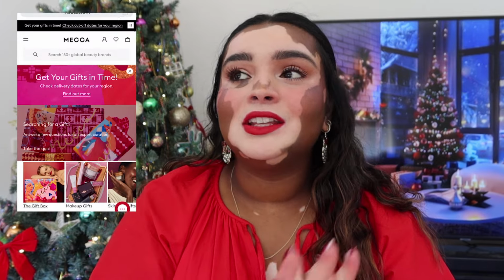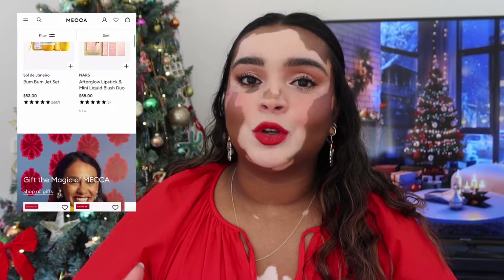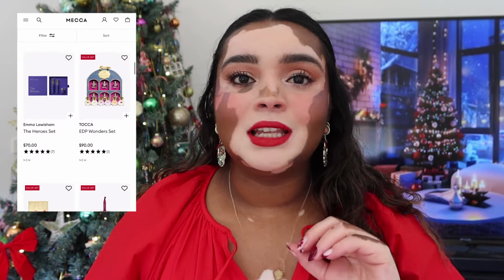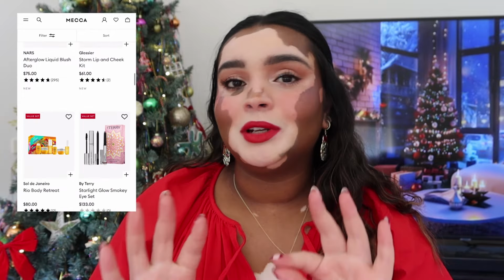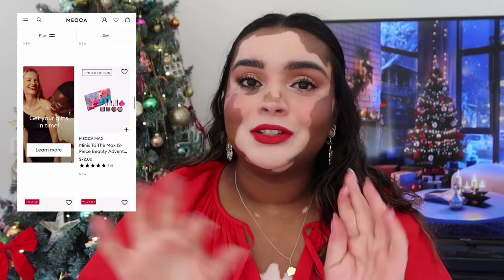Now, one of the first things as a beauty lover, I always love looking at the Mecca Christmas packs. I feel like they're just so beautiful. Mecca's Christmas packaging every year is always so great. The last 2 years I know they've collaborated with an artist and I just love the fact that you get a little bit of art with your packaging. And then they also have little packs. Each brand sort of does their own.